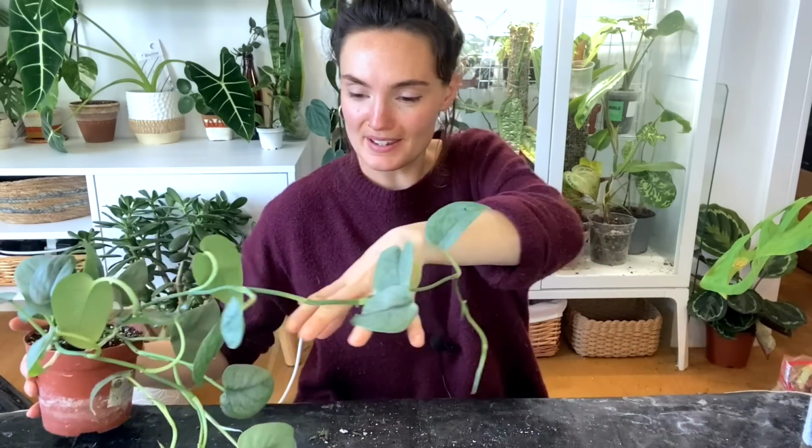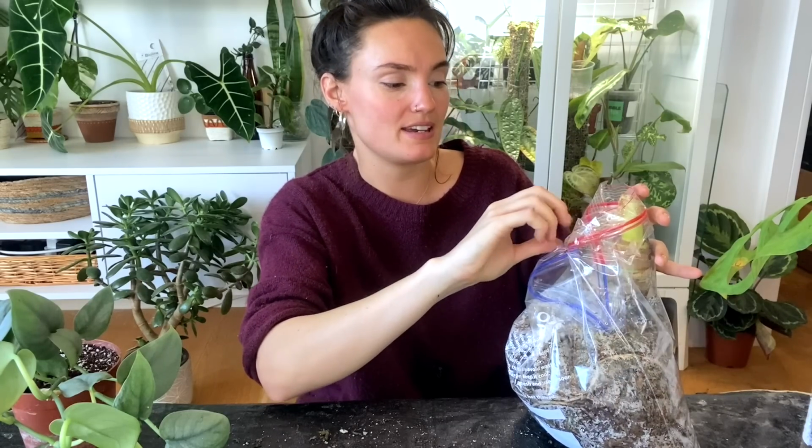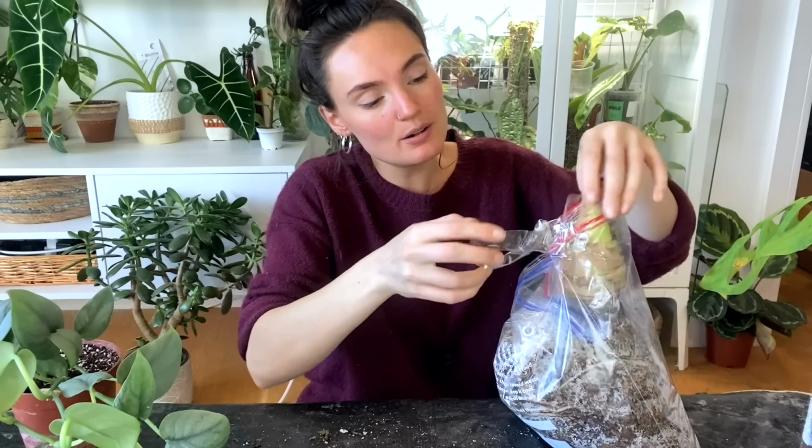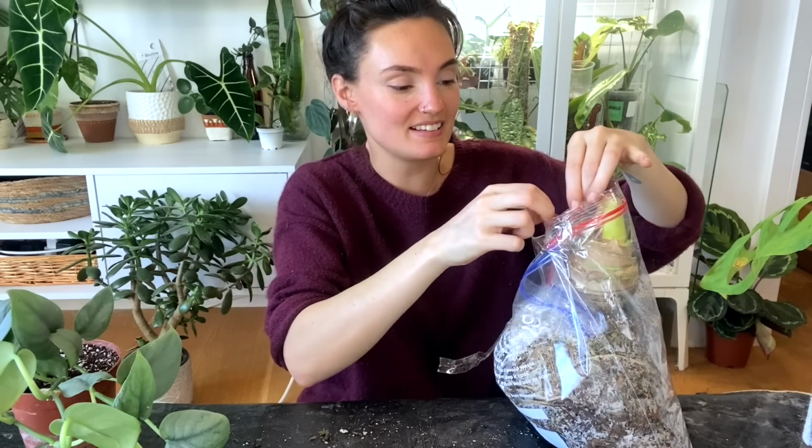The next thing that I want to do is pot up this weird looking thing in a bag, which is actually a massive chunk of a tuber of my Alocasia portadora. I had 3 of these, I gave one away, and I'm now going to try and get her going as a new plant again because I overwintered her, and I think now is the right time to be doing the pot up, which is quite exciting.